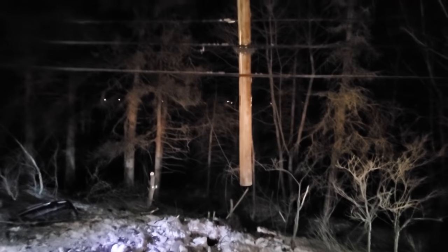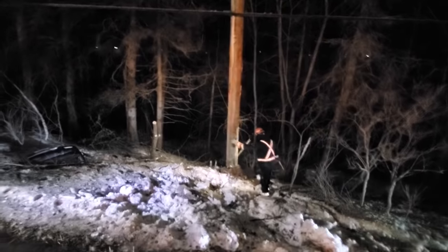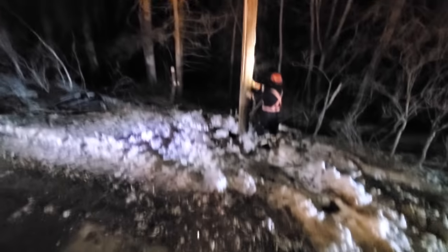Biggest thing there is you do not stand underneath any load at all, guys. You're lifting a transformer, pad mount, pole, whatever it is, you do not stand underneath it. A few quick things I wanted to go over.